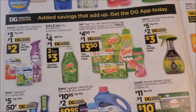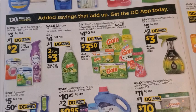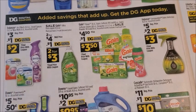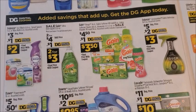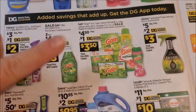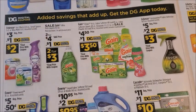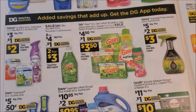All right, and then we have some more digital coupons advertised here. We're going to have a dollar digital coupon on the Febreze Air Fix 8.8 ounce cans, these small spaces, or these 6 count wax melts, making those $2 after the coupon comes off. We're going to have the Gain Ultra Dish Liquid on sale 2 for $4, and we're going to have a dollar digital coupon available, making those 2 for $3. We've got advertised a dollar digital coupon on the Gain items that are regularly priced at $4.50, making those just $3.50 after the coupon comes off. We also have advertised here the Febreze Unstopables Fabric Refresher Sprays. Those are regular $5 each.